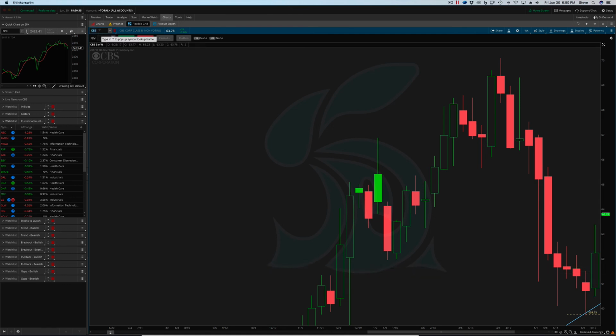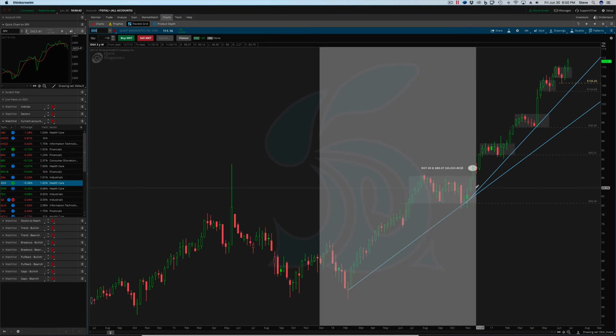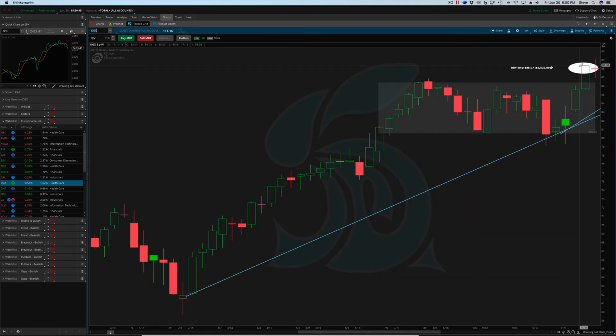If you're a breakout trader, let's think of one. Let's just go to DGX. All right, if you're a breakout trader, this is your setup. And this is the way I personally like to trade, because it allows me to not feel like I need to get in at the exact right moment, as opposed to a pullback.